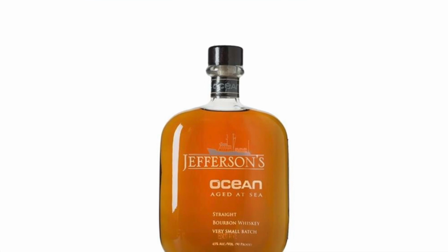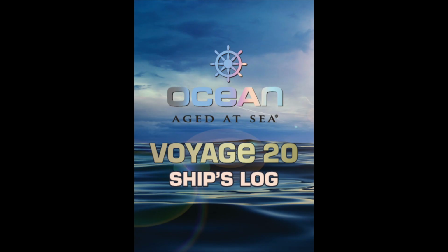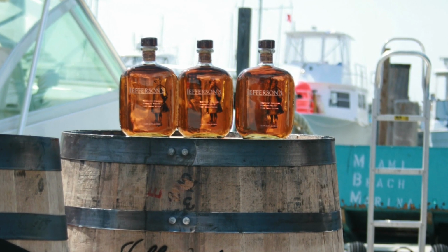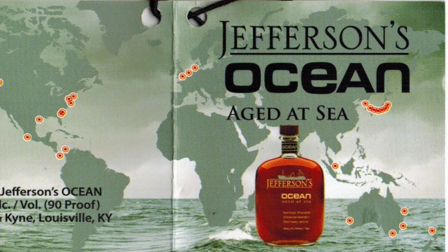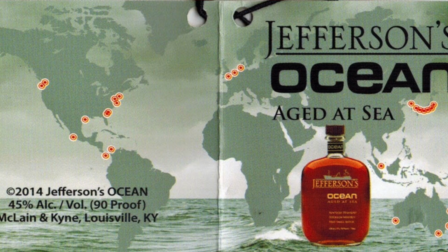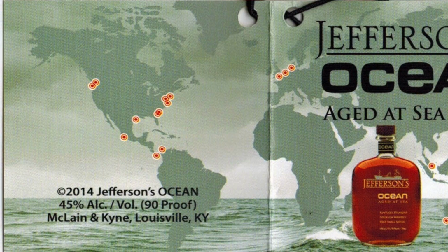Each bottle of Jefferson's Ocean comes with documentation as to what specific voyage its contents embarked upon. There are currently 23 separate voyages that have been released commercially. Each bottle comes with a description of the bottle's voyage, such as ship's log regarding the sea routes taken, ports of call, and weather conditions experienced along the way. If you go to the website, you will also find a plethora of information on the various voyages associated with each offering in the series.